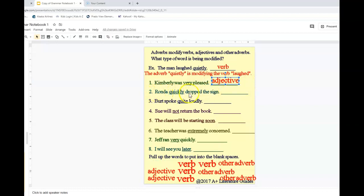All right, Rhonda quickly dropped the sign. Quickly is our adverb, it ends in ly. It tells how she did something. It tells how she dropped the sign. So that is a verb. It's describing the verb. This is an adverb, and it's describing how she dropped it.